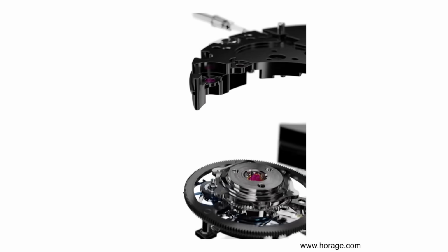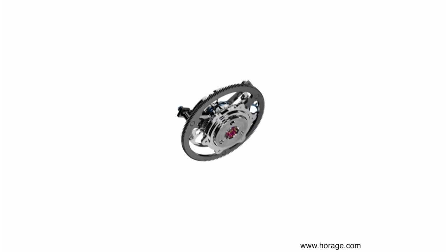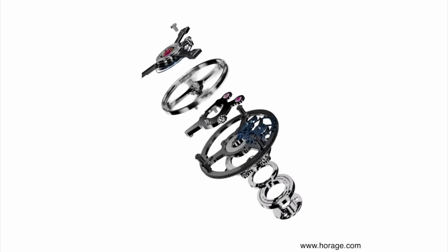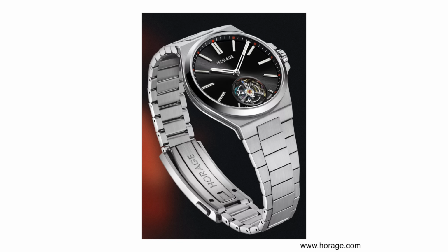They're known for their in-house movements as much as they're known for their watches. Rarely do they put off-the-shelf Sellita or ETA movements into their models. Autark is an existing line of watches from this brand. It features this integrated bracelet design that is very popular in 2025.